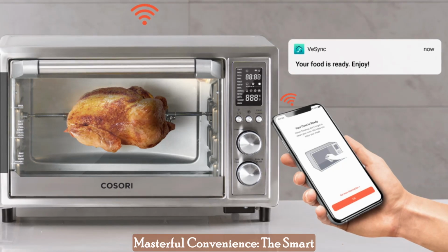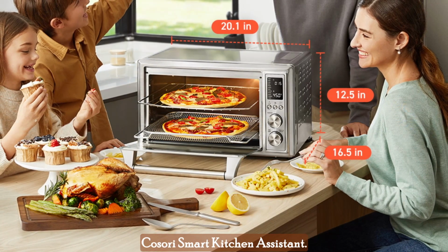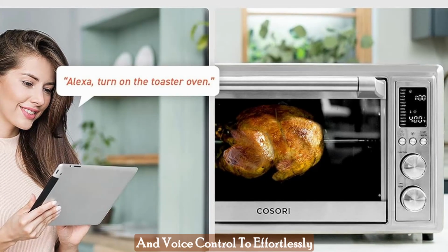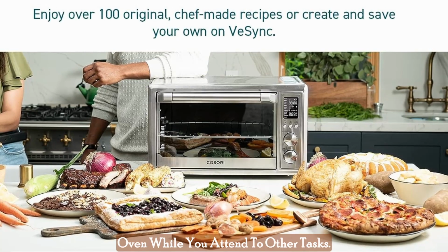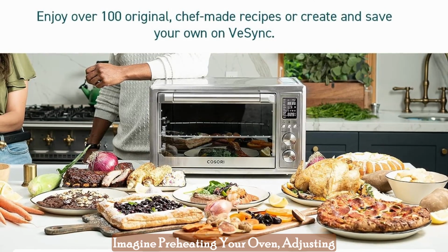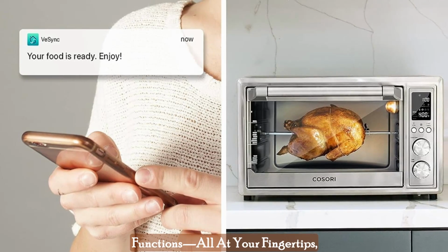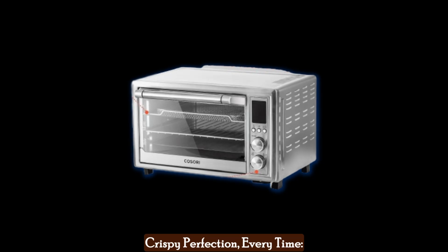Masterful convenience. The Smart Kitchen Assistant. Enter the world of culinary convenience with the Cosori Smart Kitchen Assistant. Utilize the power of your smartphone and voice control to effortlessly adjust settings on the air fryer toaster oven while you attend to other tasks. Imagine preheating your oven, adjusting cook times, or switching between functions, all at your fingertips, even when you're on the move.